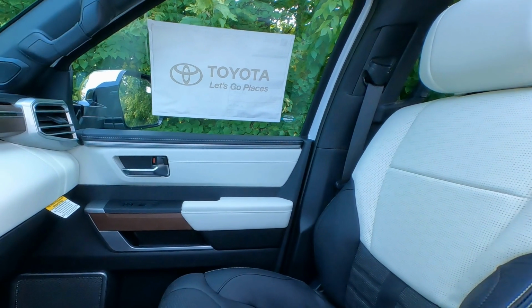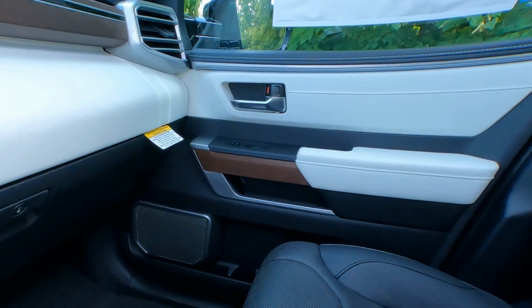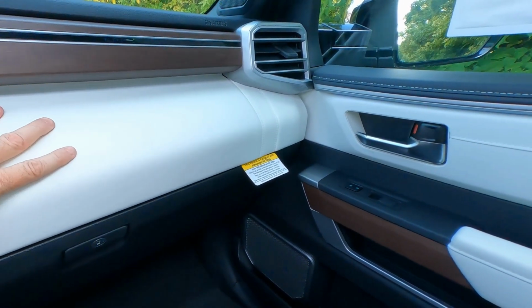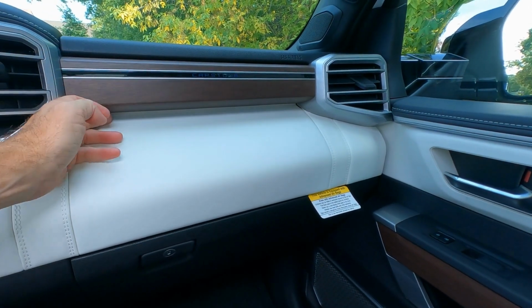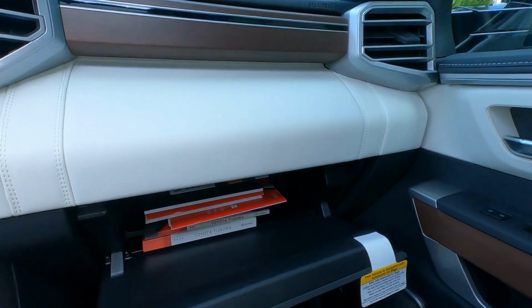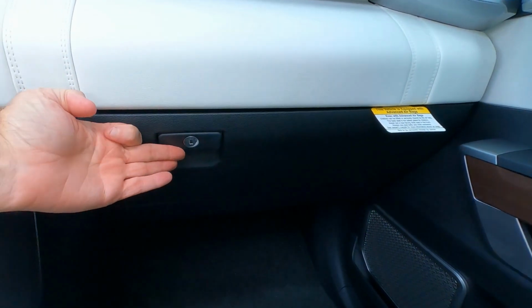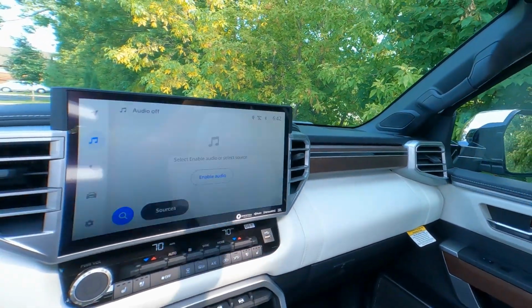Here's a quick look at your passenger side. All the same, I love the satin finish on those speaker grills. Just a little attention to detail. Padded dashboard. It actually reads Capstone up here. When we go inside, you'll see that'll light up blue. Huge glove box. Of course, owner's manuals are included. This glove box does have a lock on it, so you can keep your valuables secured.